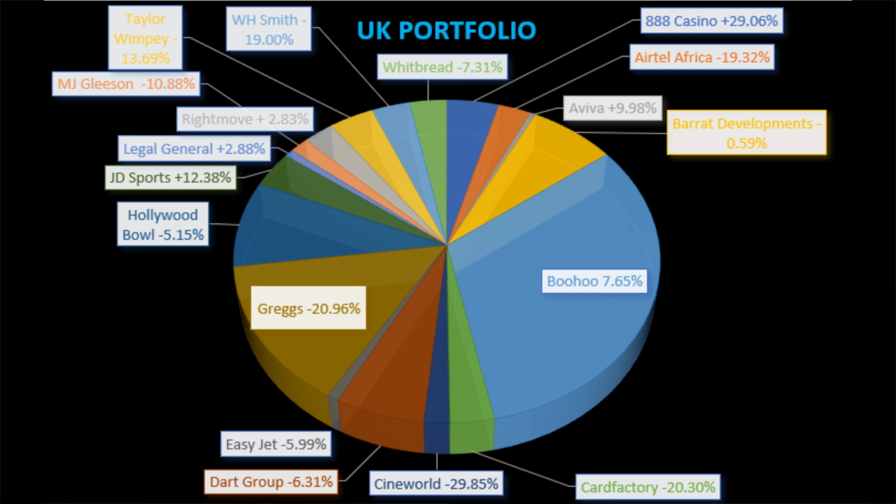That's doing really well. Airtel Africa, I said when I bought this, there's a chance that it goes down. We're down nearly 20% on this one. It's just because it was so near 52-week highs, and at some point I might average into that one.